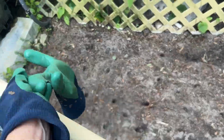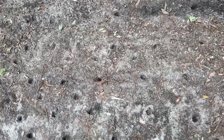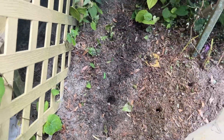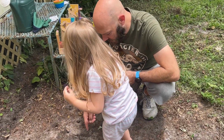I took the end of this little kiddie shovel that we have for the beach, and I dug little 1-inch deep holes. They're all spaced about 4 inches from each other in here, and we're gonna pop 2 seeds in each hole. Good job. 2 in each hole, good job.